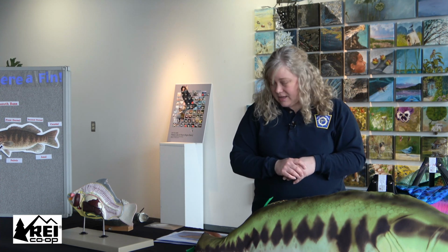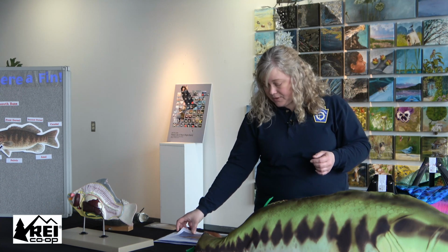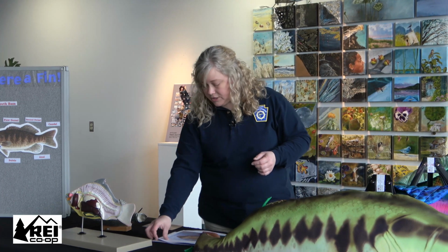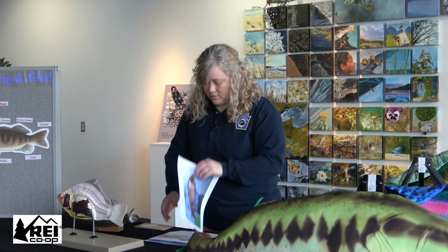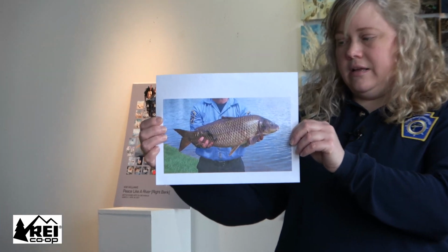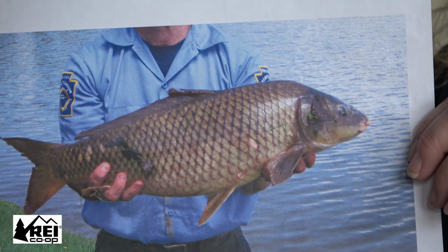All right. Now the fish scales will vary in size in different fish. So some fish have very large scales. A good example of that is the common carp. I'll show you a picture of a common carp. Okay. So you can see that the scales are very big, and that acts like body armor. It gives it a lot of protection.